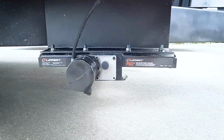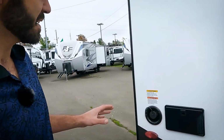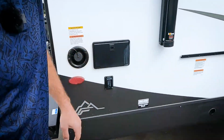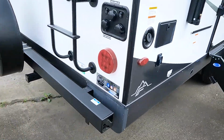You'll see those are automatic jacks there. Those are push button jacks. They don't level, but you can just push a button. They'll go down and get you nice and sturdy for your camping. This right here is going to be your hot and cold shower tap. Below that, that is for those jacks and your fresh water tank fill.